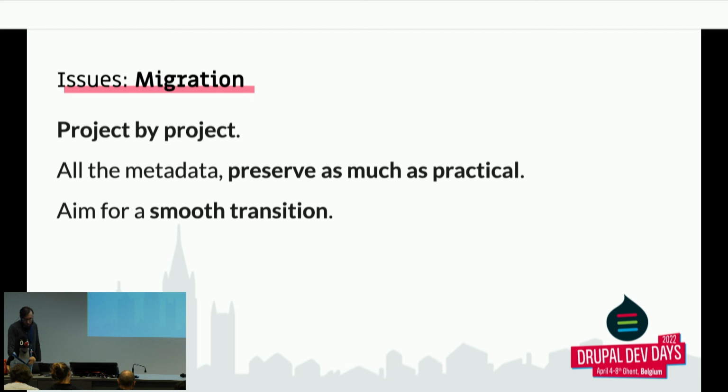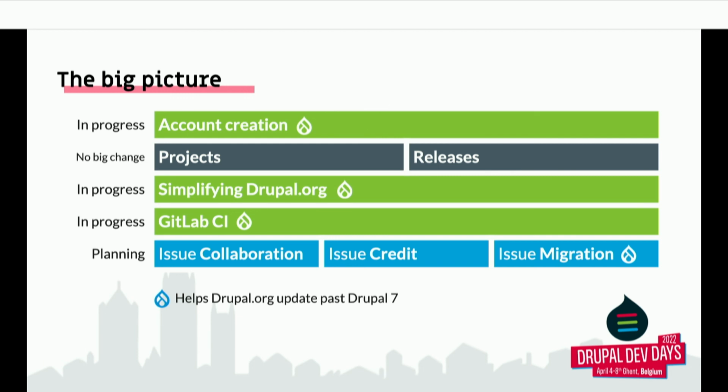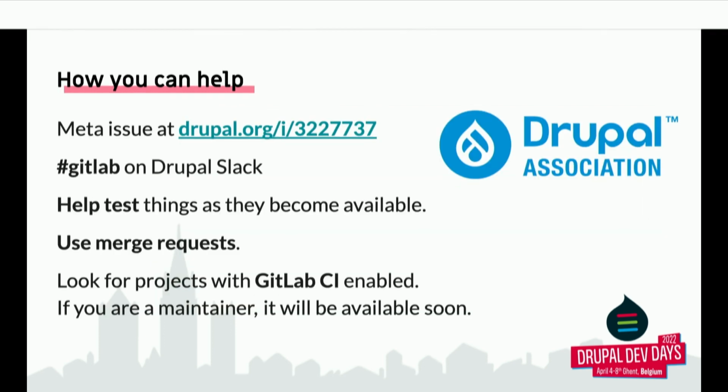So yeah, it's in the planning stages, and we'll aim to have it be a smooth transition. So that's everything. Of course, at the same time we're doing these four or six things, we're trying to update Drupal.org past Drupal 7. So yeah, quite a lot of work for our small team.